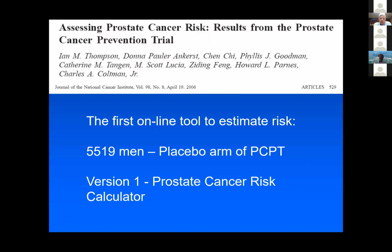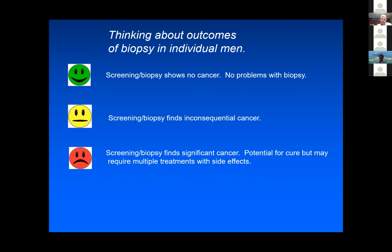And with this information, we were able to conduct the first studies with a calculator for individual risk of prostate cancer. With more than 5,000 participants in this study, we had the information to be able to use the calculator.